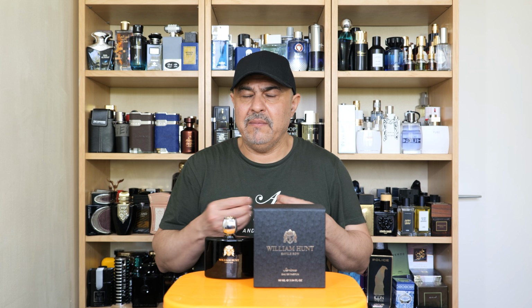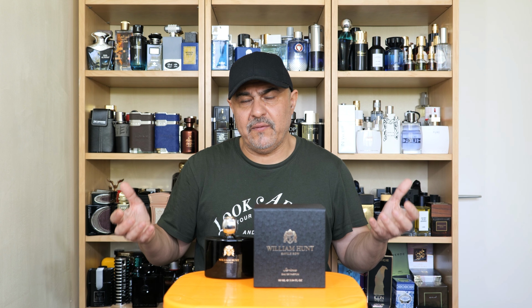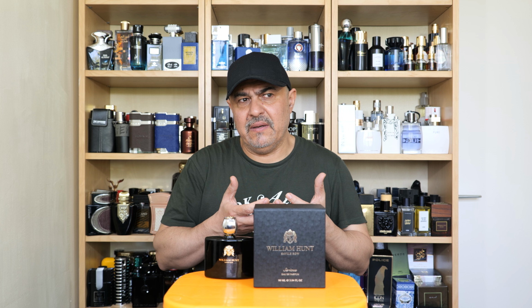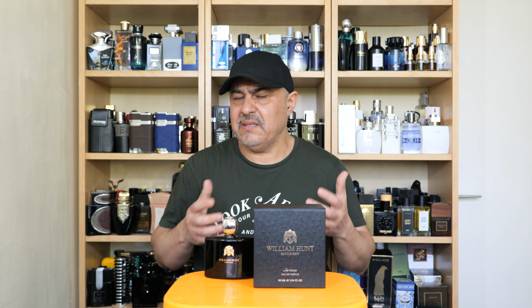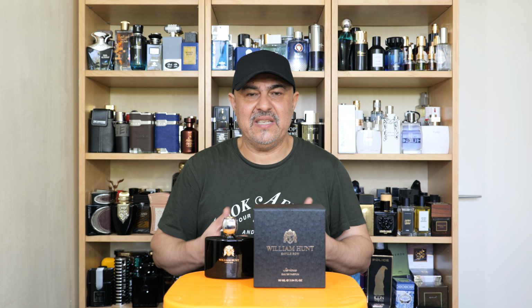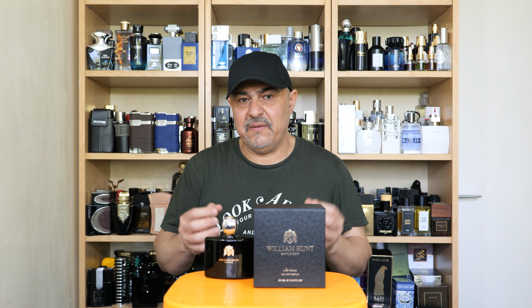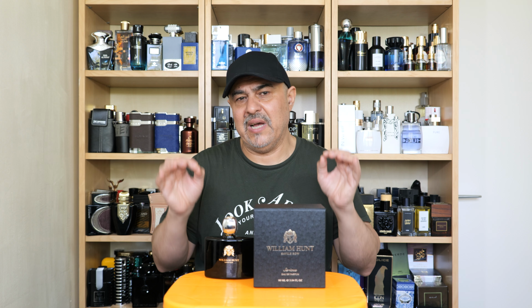So it's aromatic, it's spicy, it's woody. The woods in the base are very clean. I'm smelling something like a combination of cedar and sandalwood together to give it that beautiful, soft and very refined woody base. There's nothing in here that is harsh. Okay, everything's refined, everything is balanced, everything's done to perfection, and the perfumery in here is top notch, absolutely beautiful.